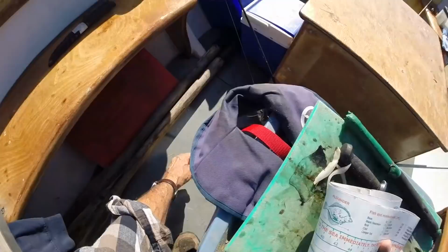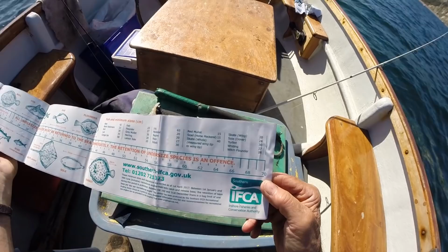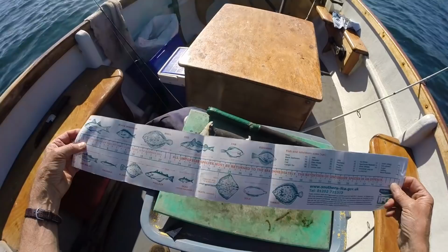Okay, now, don't take this as gospel. This is in the UK. This was given to me by a fisheries office from IFCA, whatever that is. Oh, it says Inshore Fisheries and Conservation Authority. All undersized species must be returned to the sea immediately. The retention of undersized species is an offence. A bit like the old parking tickets on the seaside.